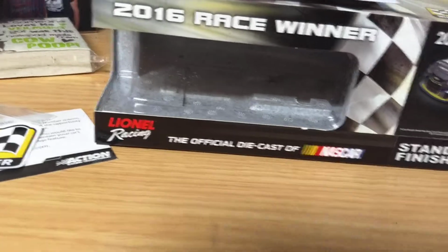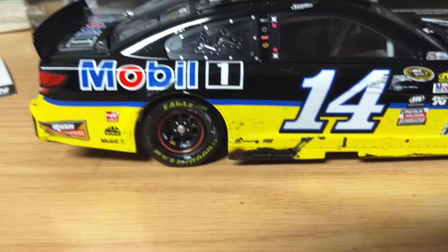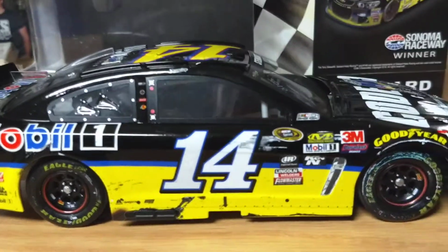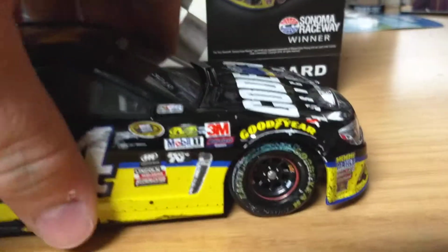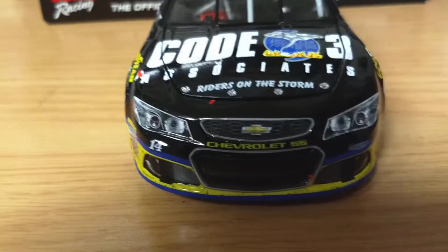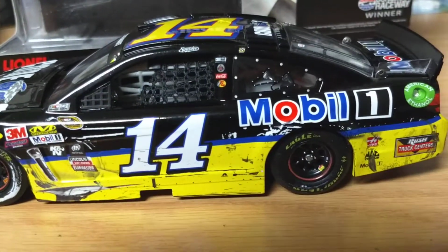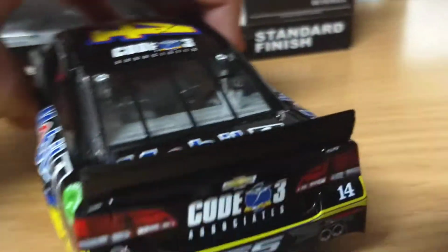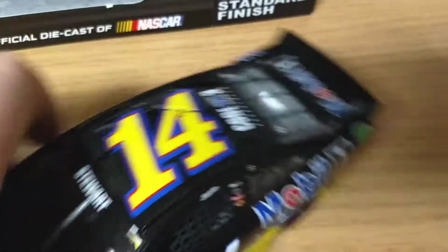We're going to show you this side first, though. Okay, so here's the diecast. I'm just going to go around it quick before I start explaining stuff. And I love this race version. This is easily my favorite race version in the collection. Front of the car there. There's the good side, but we'll get into that in a second. Back of the car. Anyway, let's get into this.